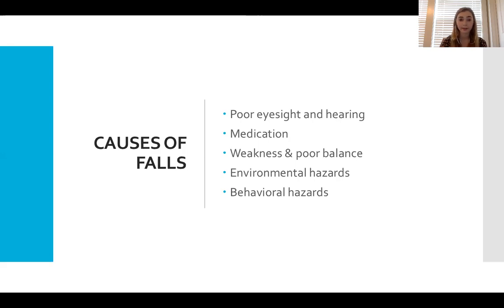Next is environmental hazards. And this is anything in their environment that is the cause of the fall. So for example, if it was really cold one night and your front stairs freeze over and it's icy and it's slippery, so you fall, that's an environmental hazard. And then next is a behavioral hazard. And these are actions that you do that increase your risk of falling. So for example, if you're someone who knows that they have poor balance, but you get up on a ladder and try to clean your gutters, that's an action that's putting you at risk for falling. That's a behavioral hazard.